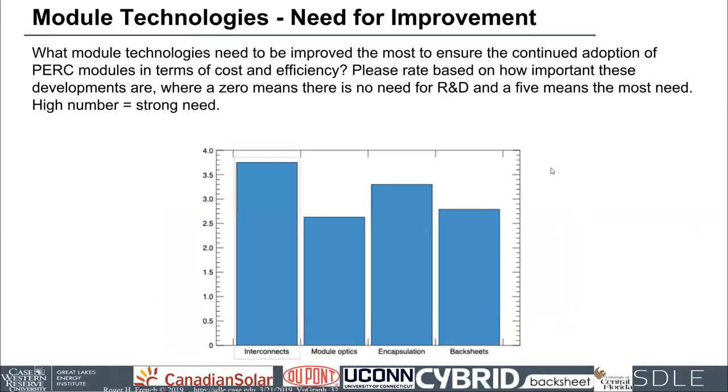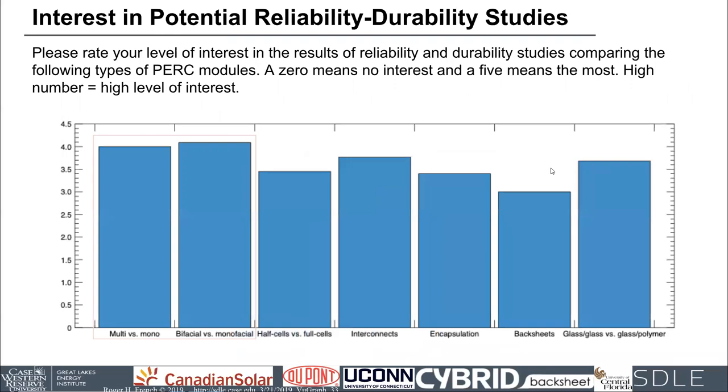Next slide. And so similar question, but looking more at module manufacturing in terms of what technologies need to be improved. And in this case, it looked like interconnects was the main one. So if we can improve the interconnect technology, people think that's the primary one to focus on in terms of future R&D and development and manufacturing.